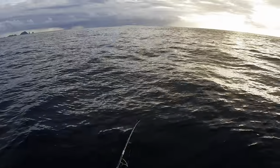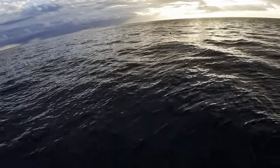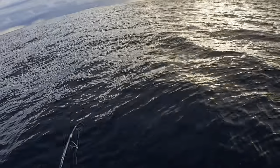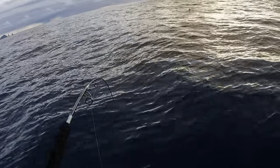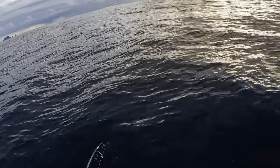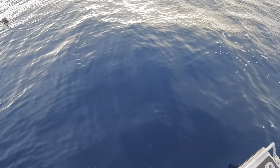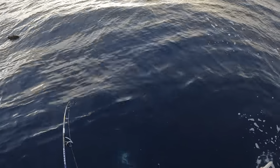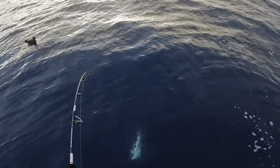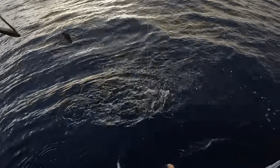All right, let's go. On, there we go. Didn't piss around. They're not huge because they're not squealing drag straight off the get-go, but this one's holding a little bit of weight, but not really doing much. Here it comes. I think it's quite small, but still fishing, foul hooked, quite small.